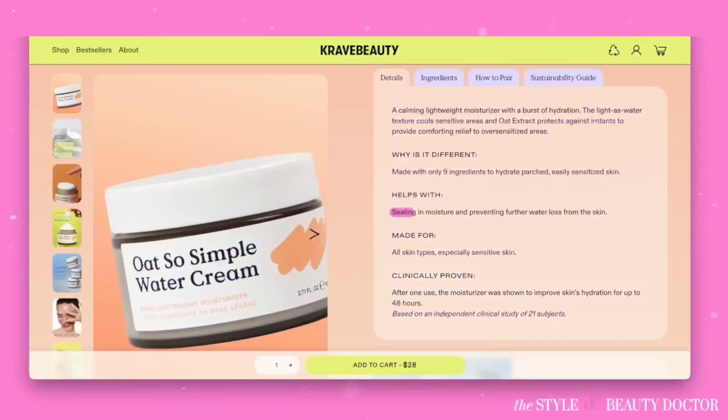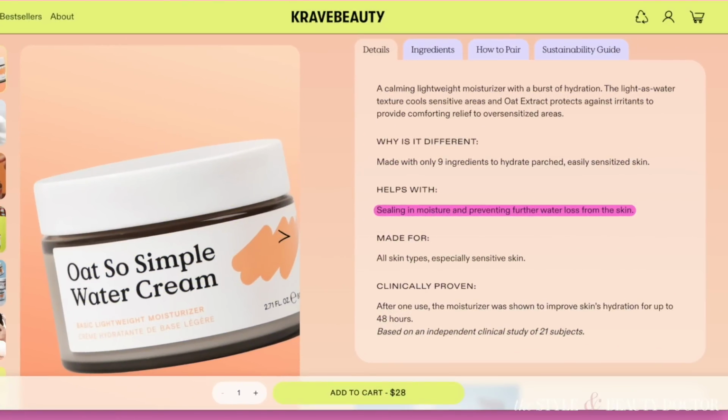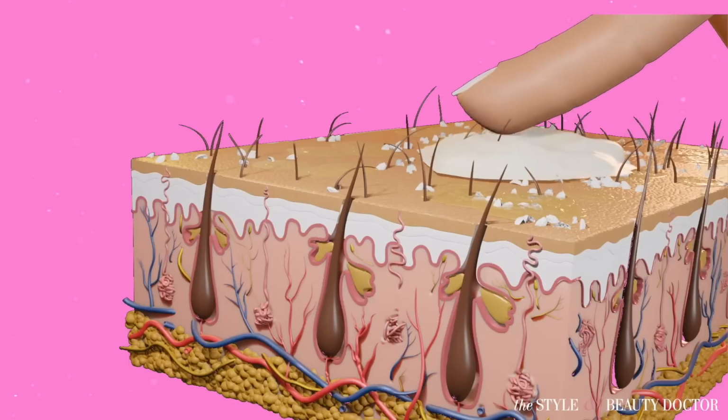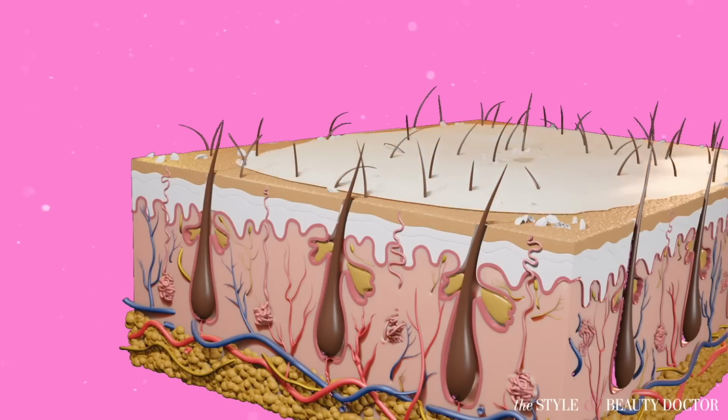Now, what's amazing about these, they also feel extremely lightweight. However, you'll appreciate them in a hot, dry climate because they also have ingredients in them that help to prevent water loss. So think of it as like tiny little sponges grabbing onto the hydration, and then somebody puts a seal on top to prevent the hydration from evaporating. And speaking of lightweight, that brings me to point number 2.